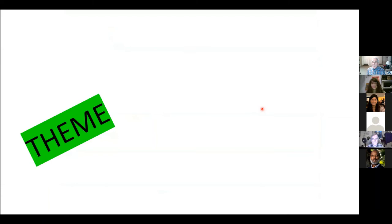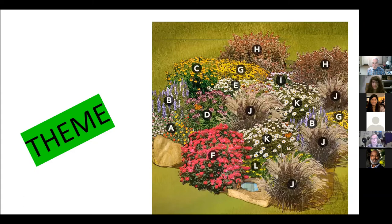Second is theme. Theme is a group of plants that go from one end of the garden to the other. So it'll draw your eye from one end of the garden to the other as you look at the garden. It's not necessary for the pollinators, but again, your neighbors will think it's really cool because there seems to be some continuity to it. So you need a theme. So here, for example, is a garden. So where is the theme in this?